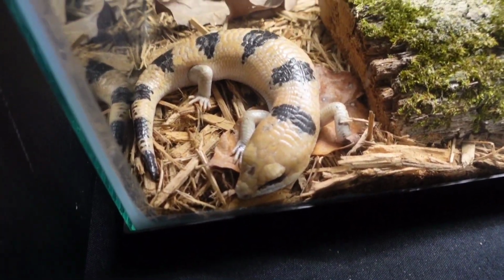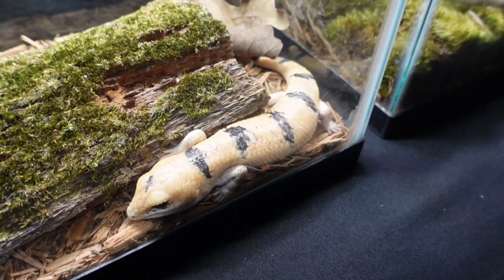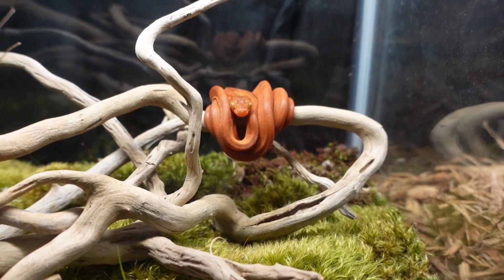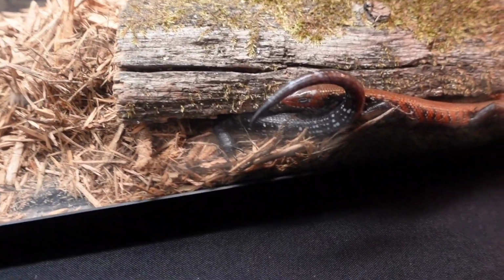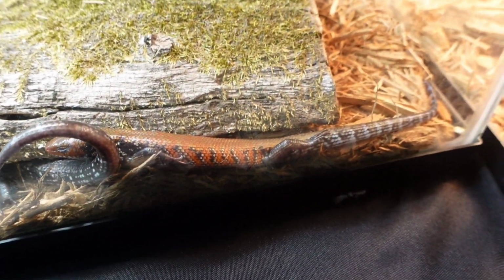You don't see this too often. Peter's banded skinks. Not kinks, skinks. Fire skinks as well. All right, I'll try to see you guys. Nice.